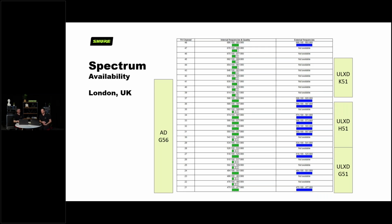Yeah. So from a graphical point of view, here's some spectrum for London. It's in a different place to Alexandra Palace. I can't remember exactly where it is.